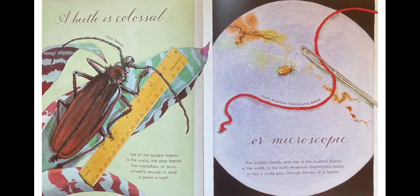A beetle is colossal. One of the largest insects in the world is the Titan beetle. It has mandibles, or jaws, powerful enough to snap a pencil in half. Or microscopic. The smallest beetle, and one of the smallest insects in the world, is the North American featherwing beetle, so tiny it could pass through the eye of a needle.